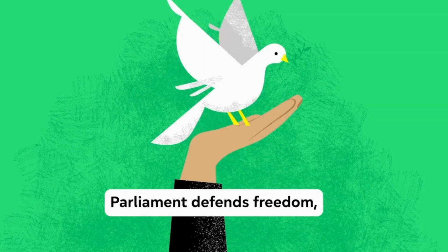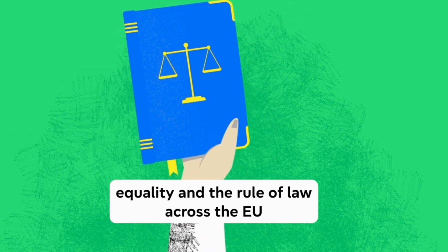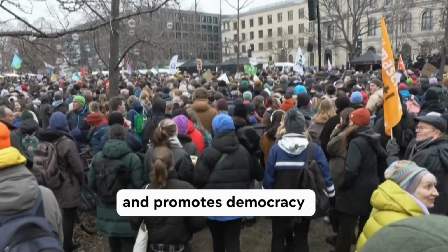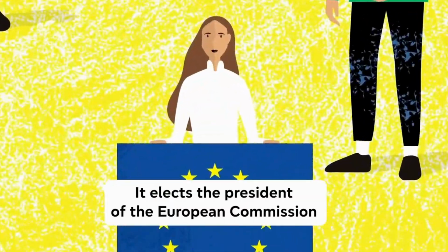To maintain close ties with EU citizens, the Parliament operates a network of liaison offices in various EU capitals, as well as in London, Edinburgh, and Washington, D.C.